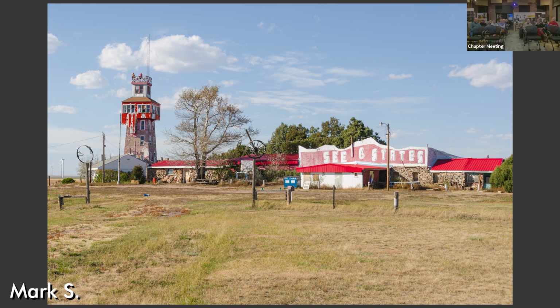Oh, yeah. So this next one, this is called the Wonder Tower. It's on I-70, almost to the Kansas border. I photographed this also in 2017. This is a digital image.